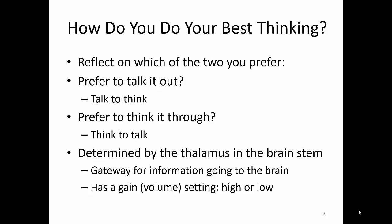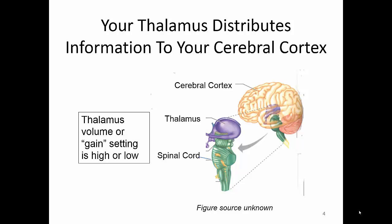This gain setting is a volume setting and it doesn't vary over time. The next slide illustrates the location of the thalamus, which lies between the top of the spinal cord and the brain. Your learning is determined in large part by how much information gets to your brain. But this isn't a linear relationship. It can be too little information or too much information that gets to your brain.